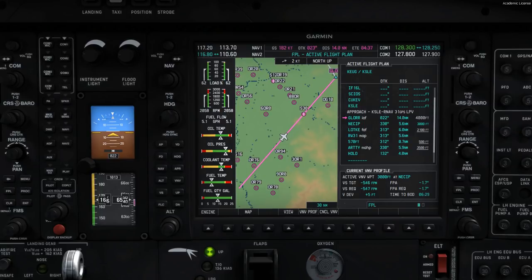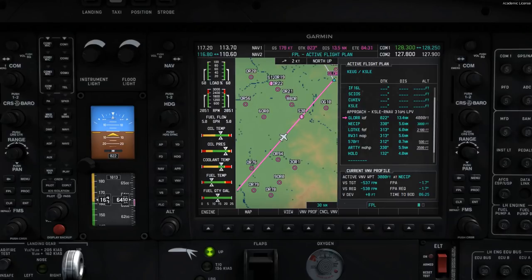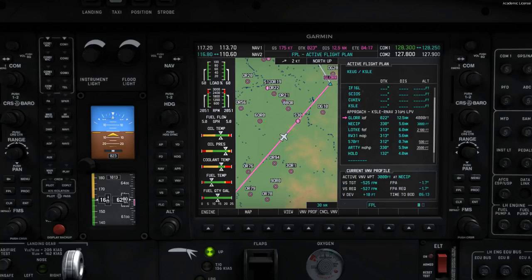Approach starts at the initial approach fix, Golf Lima Oscar, Romeo Romeo. Approach and VNAV guidance always ends at final approach fix. Here it is, Lima Oscar Tango, Kilo Echo. See the 3000 feet constraint in small blue letters. This is the last constraint used for VNAV mode.